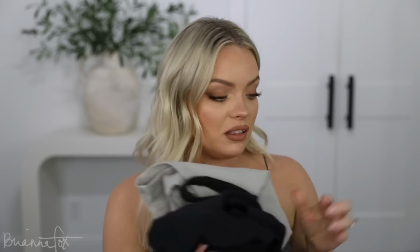Wanted to recommend these. I love the Lululemon one a lot, and I think that this is a really great alternative. This is super random. I've talked about these before, and I'm so glad I went to talk to you about these today because I only have one left and I need to order more, but these have been saving me.